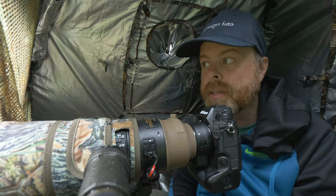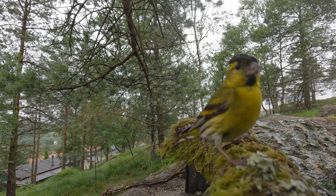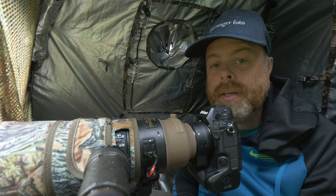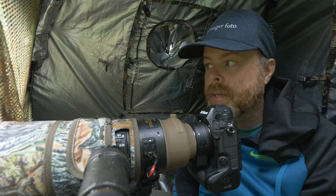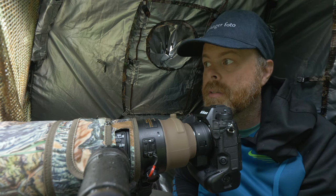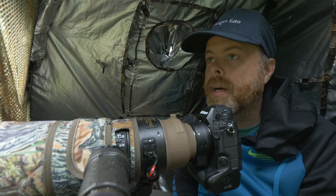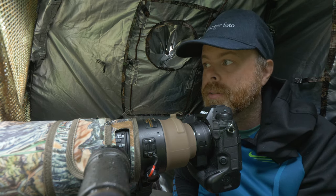Siskin is outside now and a lot more birds are starting to come. When the rain came, all the birds disappeared, but now it's still raining, but not that much, so I hear some of the birds in the trees around.